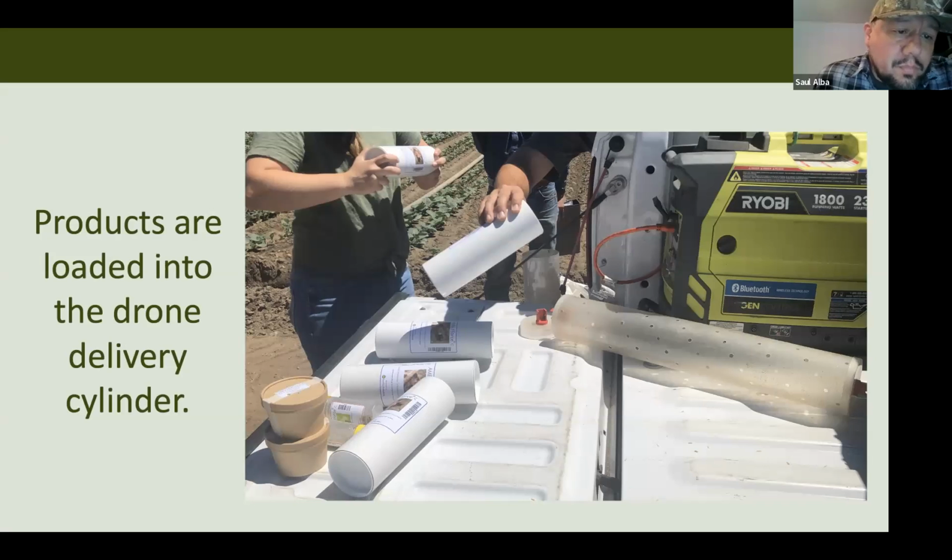The biocontrol products are loaded into the drone, which will release them over the crop. They are first mixed with organic rice hulls as a carrier to make the distribution uniform. They are loaded into the drone's 5-liter delivery tubes.